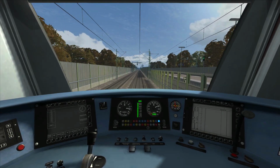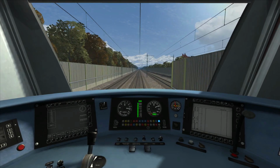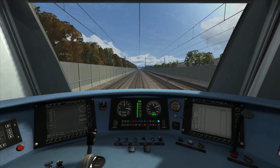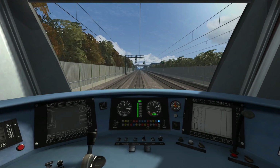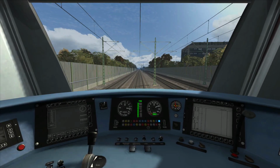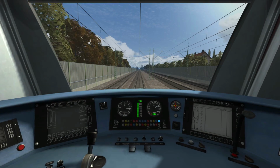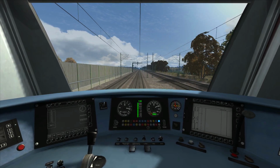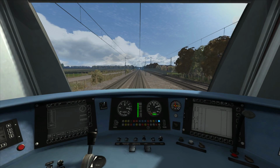So we've just passed Grobenzell station with 8.3 kilometers to go to Pasing. So we're now approaching 4 kilometers from the 80 kilometer per hour speed limit. You'll see now the 4000 will go out, indicating that the distance is now being measured once again by the green bar there.